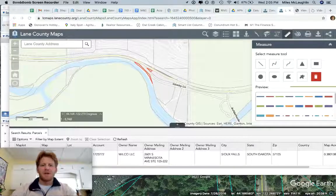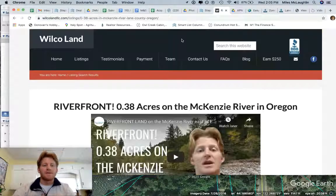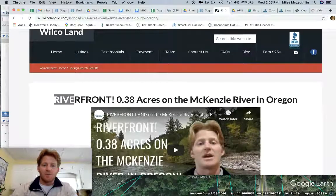Hey, Miles here. I've been getting a lot of questions about our McKenzie Riverfront property in Lane County, Oregon. I wanted to show you what I'm looking at, what you can expect, and my advice to you. So, again, this is Miles at Wilco Land. I'm sure you've talked with me or one of my assistants about this property on the river.